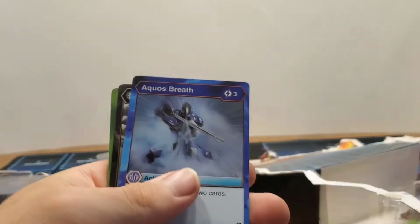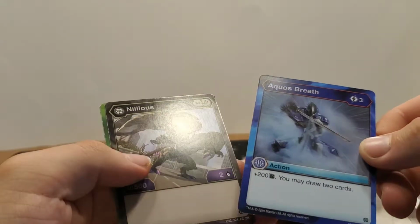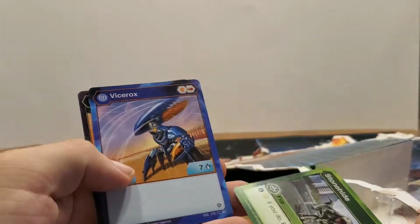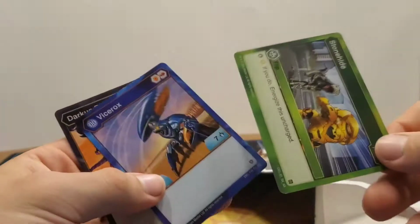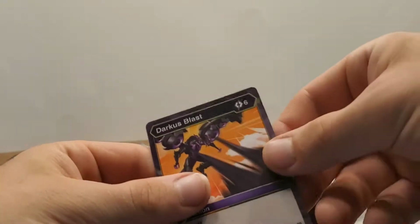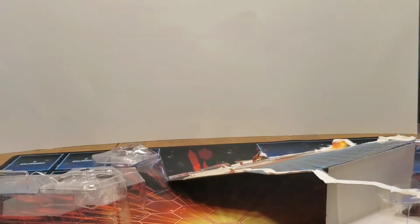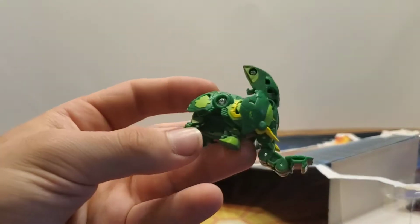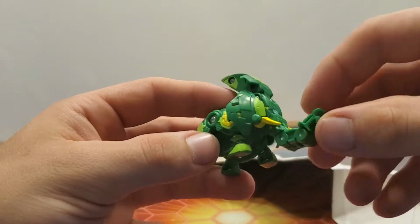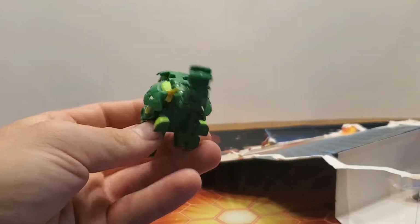Truncanius Ultra. Aqua's Breath. Nilius, Stonehide, Vice Rocks, and Darkest Blast. Okay, so this one seems to be printed correctly. So at least we are 1 for 2 on correct prints for this purchase. But Truncanius looking sick. I'm digging it. I love elephants, so yeah. There's Truncanius.